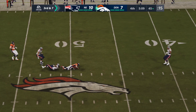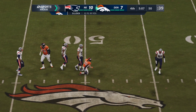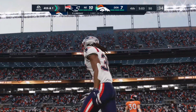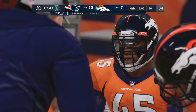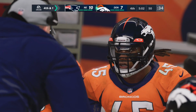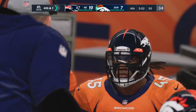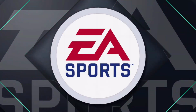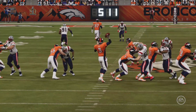He dumps it underneath here to Lindsey. And he will get this to the midfield stripe, but that's not going to be enough. He's a few yards short. One hallmark of good defenses is understanding the game, understanding positioning, and tackling immediately in the secondary after catches. I think we just saw that on display right there. Got to him before he ever had a chance to think about turning it upfield.